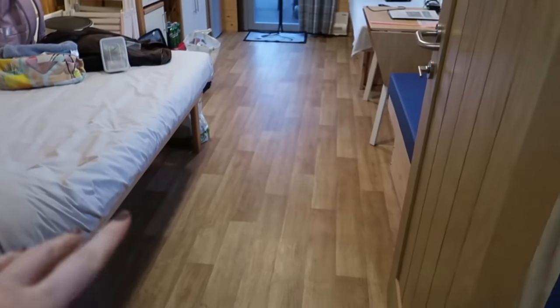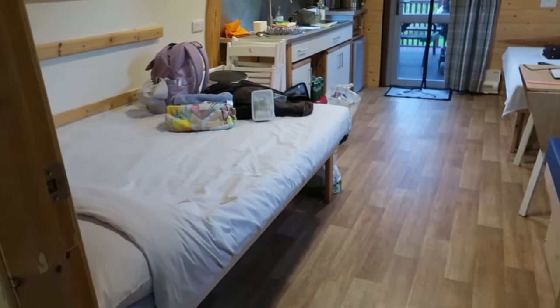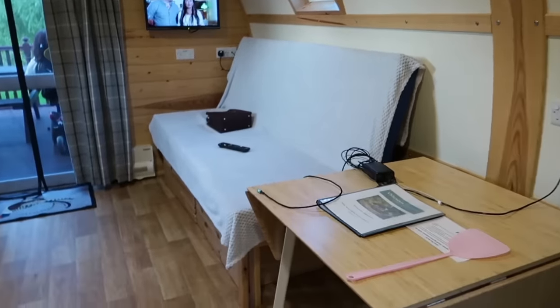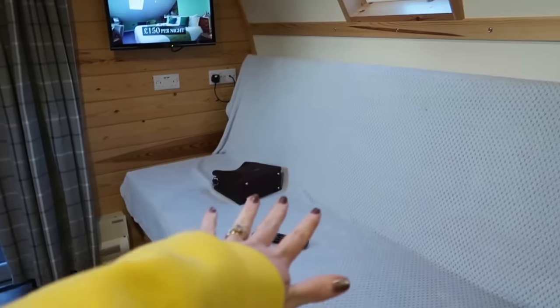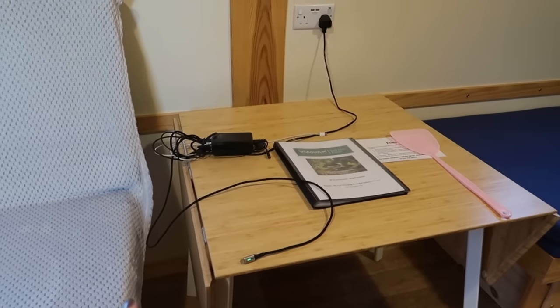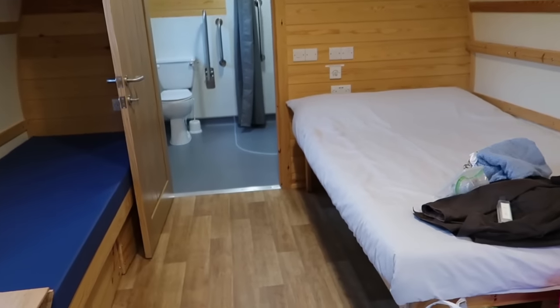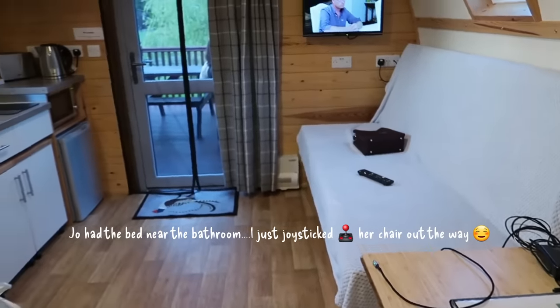Not decided which bed Jo's going to have yet. Obviously, when she transfers from her chair, the chair stays where it is. So, with this bit being slightly narrower than that bit, I might pull this bed out and Jo can have this bed, which means her chair can stay at the side and she can transfer in and the chair stays where it is. Or we could even move the table and she can transfer on from that way. Also, if she transferred from there to there, it might block the bathroom. So it's probably going to be ideal for Jo to have that bed.